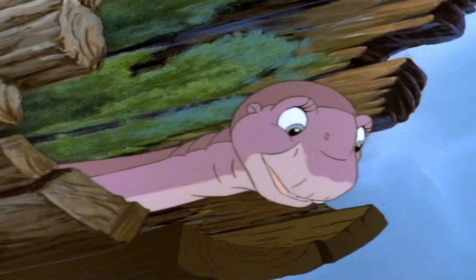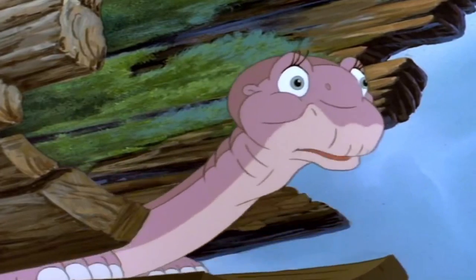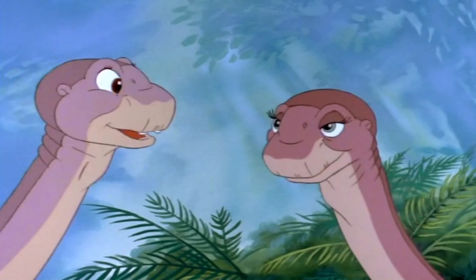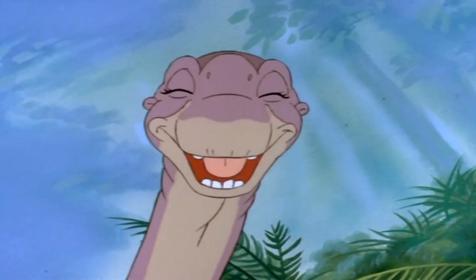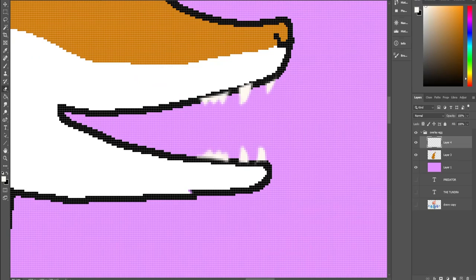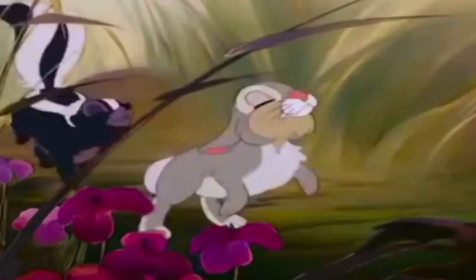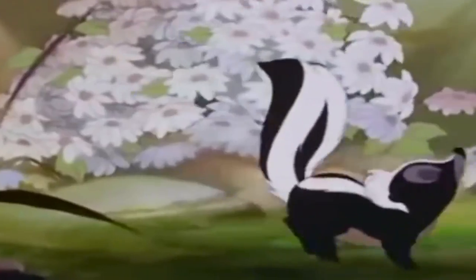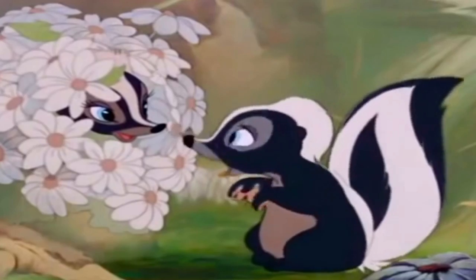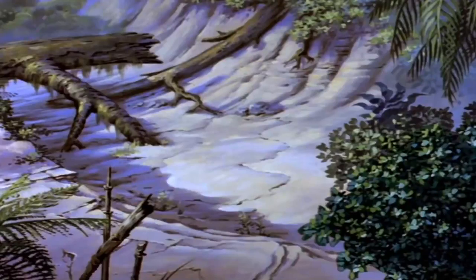This is Allie, who then falls out of her hiding spot log above him in her Spider-Man position. Then she gives him her bedroom eyes, ends up pecking him on the face, and then he gets all weird and forgets his friends exist. That is exactly how the Bambi scene with Flower the skunk played out too. It just put me in mind of that.